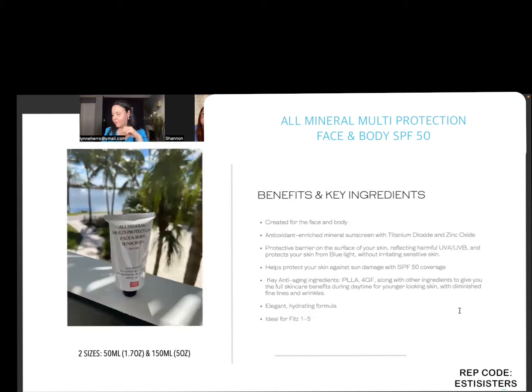Now we have, drum roll, this is one of my favorite products. I was so excited when this came out because I'm really huge about all mineral sunscreen. So this came out, it now is available in 2 sizes. Initially, we had the all mineral SPF 50 that was available in just 5 ounce.